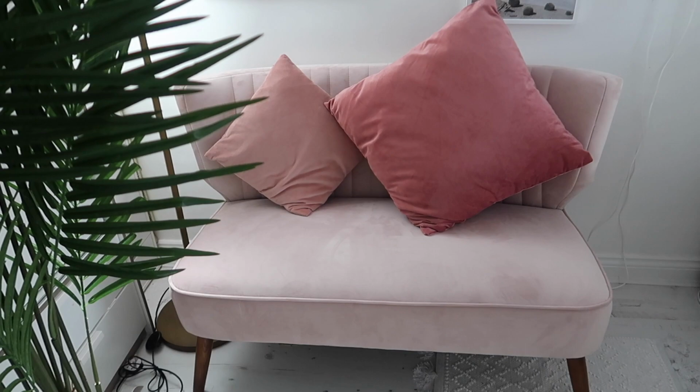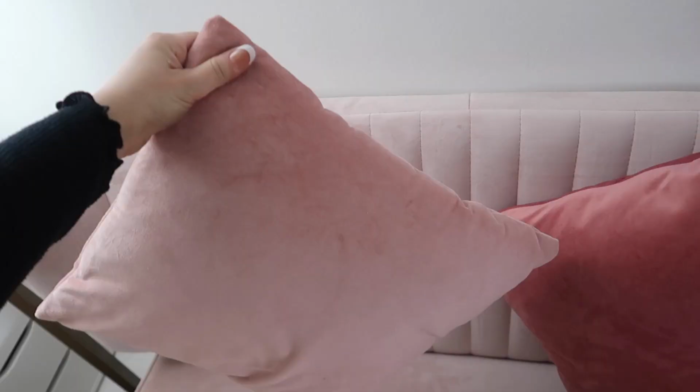My pillows, if you're interested, this huge one is actually from Primark, and I didn't buy these with the sofa in mind. I got these before the sofa, but it actually turns out that they work really, really well. They're kind of like an ombre effect. And then this little one came as just a cushion cover from H&M.